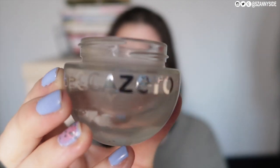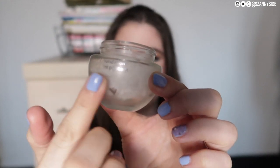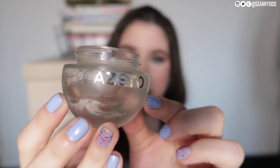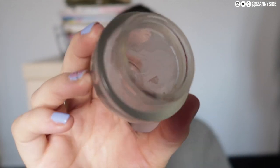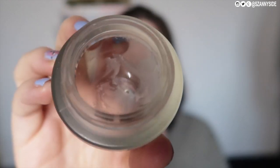So first I'm going to show you on the sides. Look at that. So at the bits where you have product, it's a bit more of this milky texture, and look how empty it's getting. You can actually see through the glass. There's not a whole lot of product left in there. I made really good progress.